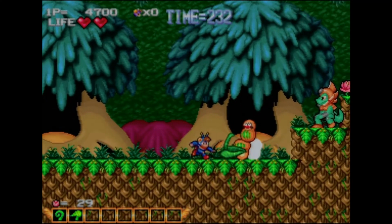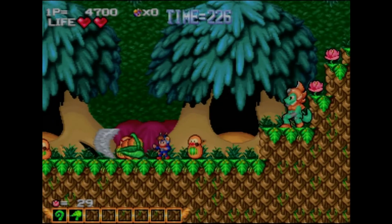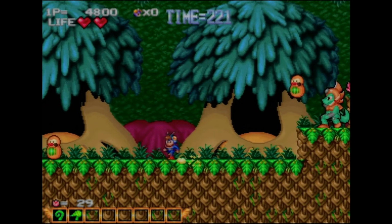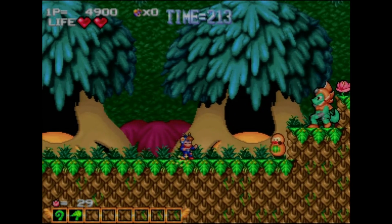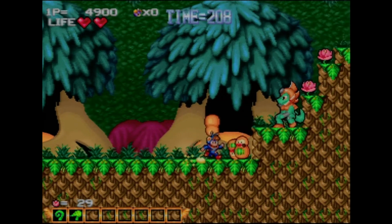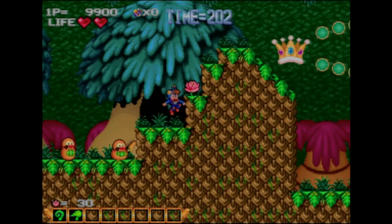Oh yeah, so there's a bad guy here that you have to throw these things at. So it's not a full-on boss, but he keeps throwing these things at you. You have to knock them out, pick them up and throw them back at him. There we go, I've got him now. That allows me to continue on to the end of the stage.